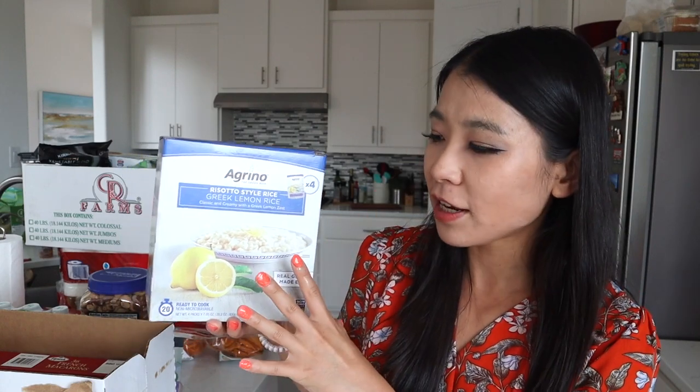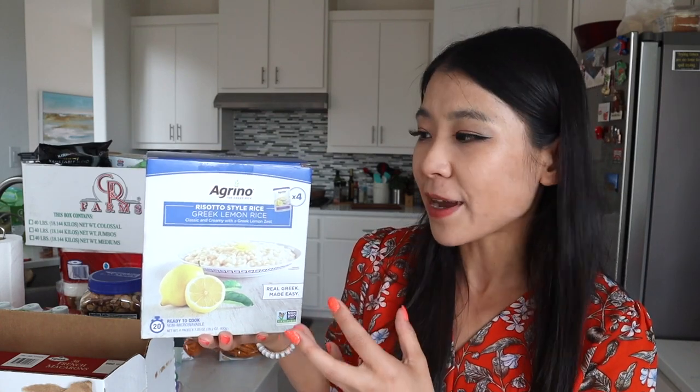Alright, coming up, the next item is a Greek lemon rice risotto style rice. This one, I would never think about purchasing because I don't make a lot of risotto at home. So usually I would never pay attention to a small box like this. The packaging is just so simple, it doesn't really catch my eye.